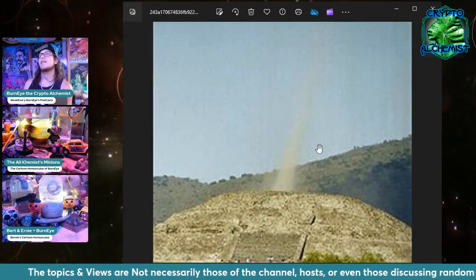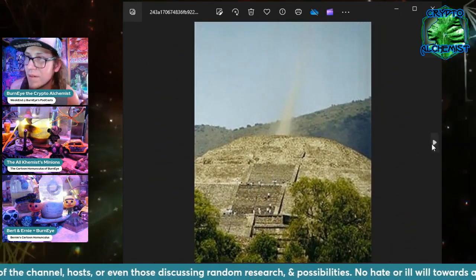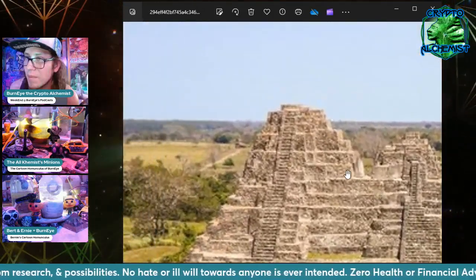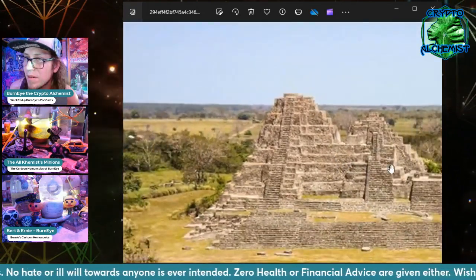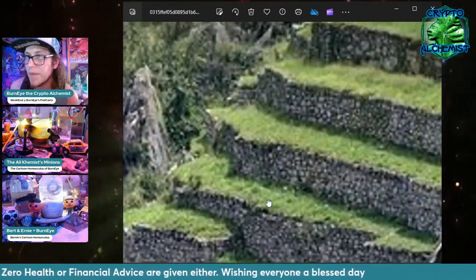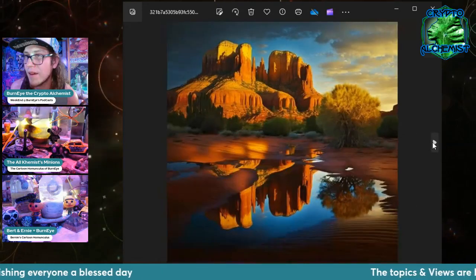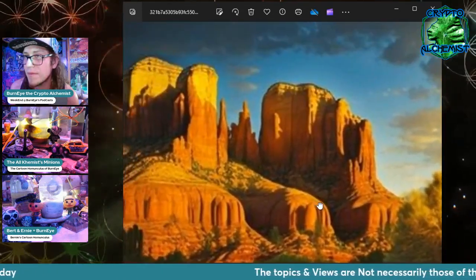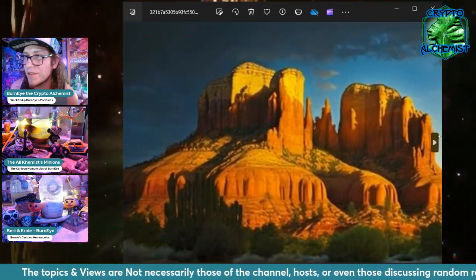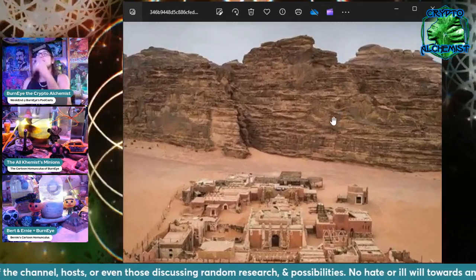And we got a funnel going off the top of the pyramid of Teotihuacan. This pyramid site again in Mexico. More of the terraces of the Andes, farming the mountainsides. Looking pretty building-ish. Just 100,000 or 20,000 years of erosion.